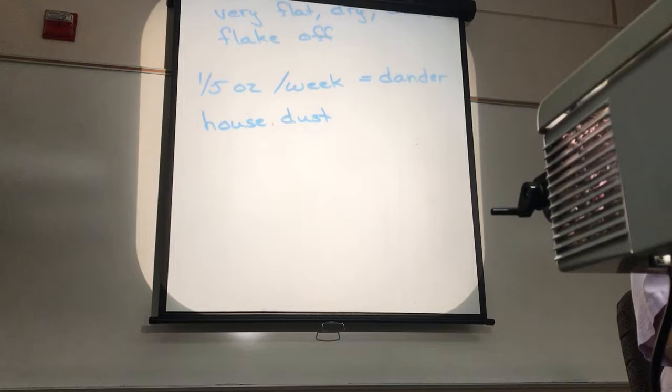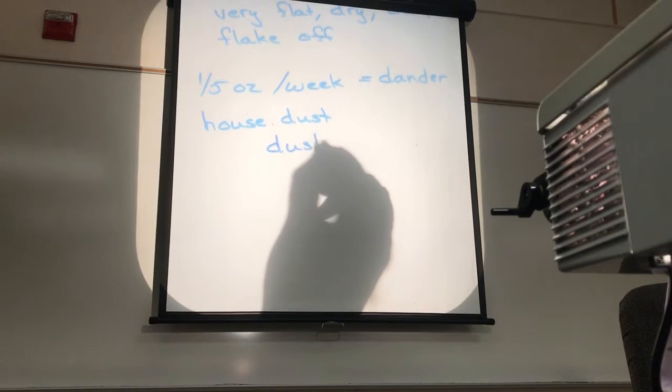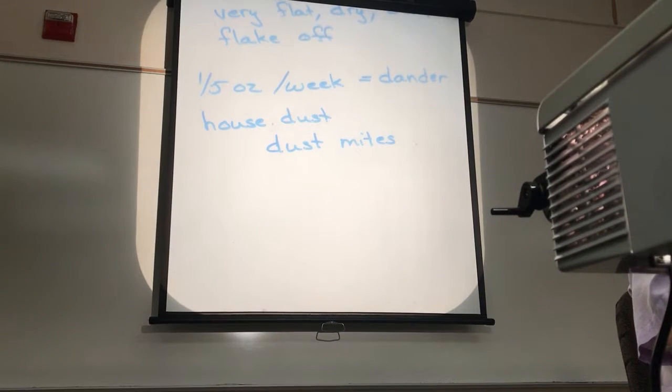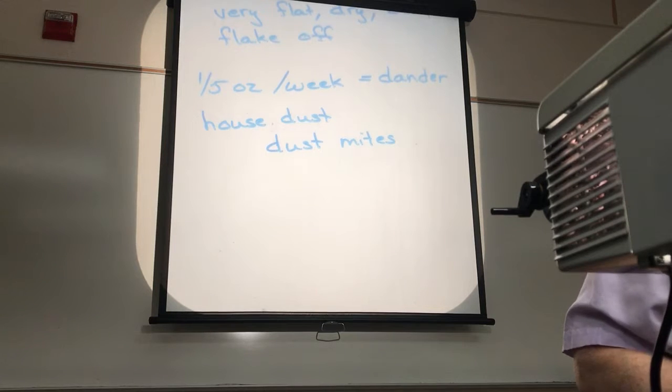Now, keratin is a protein, and other organisms can find this a consumable. It can be food for other creatures. House dust, for example, is the home of something called dust mites. Now, these guys are also microscopic. You cannot see them with your naked eye. But they live by feeding on these keratinized stratum corneum cells everywhere that you have shed them. So they're in your carpets, they're in your drapes, they're in your upholstered furniture, they're in your pillows, they're in your mattresses, feeding off of all of this skin that you have let go of.